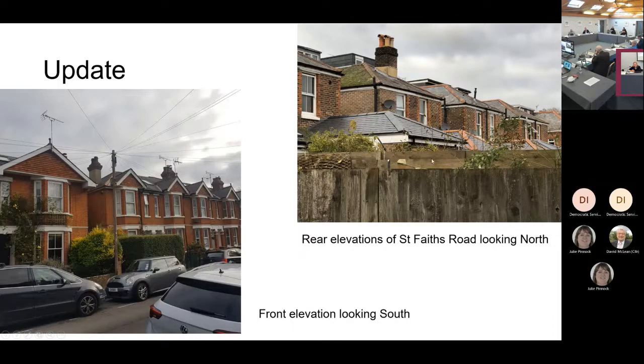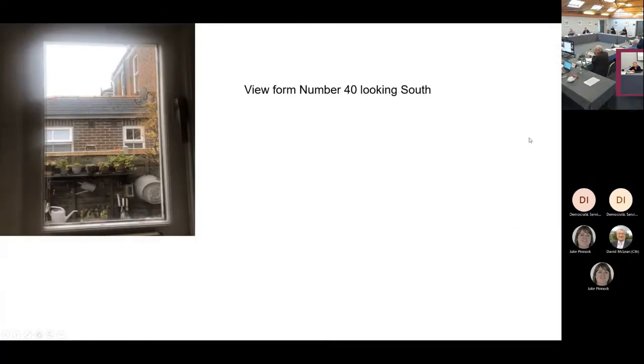On the right hand side here, we have an alternate view of the rear elevations along St Faith's Road. I'm not clear on where this photo was taken, though I assume that it's from number 48, which is right at the end of the road. And finally, this is a photo taken from what I understand to be number 40, looking towards the application site, which you can see here.